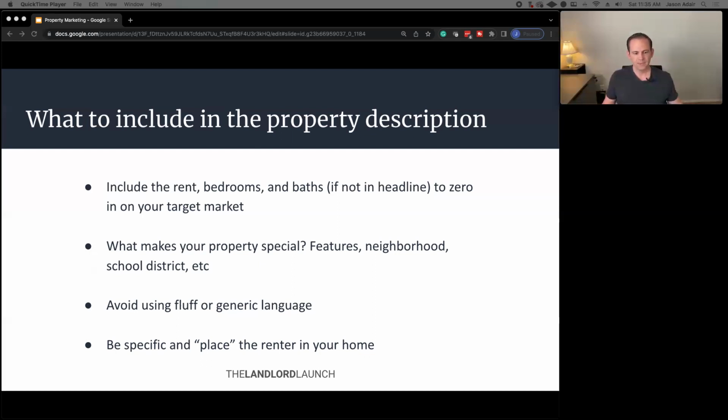Now, having said that, be careful with fluff or generic language, because even though it is a property description, we do only have limited real estate, for lack of better words, and people do not want to read a 3-page book. So while we want to be descriptive, and we want to get those features in there, we don't want to overdo it with all kinds of needless fluff.